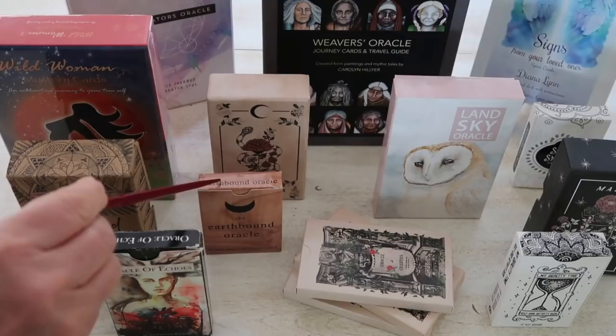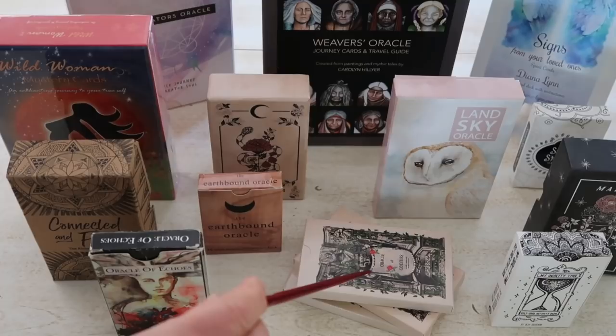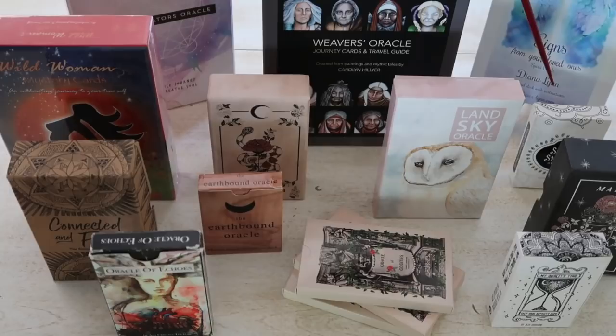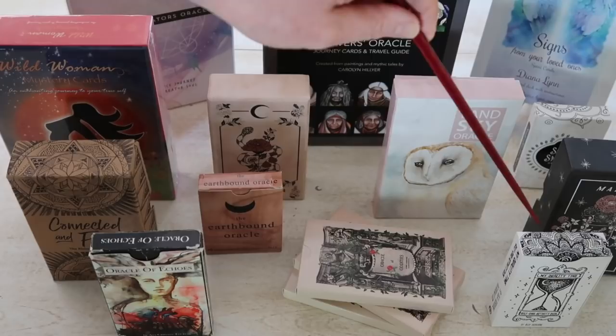Here is the Earthbound Oracle by A.L. Schwartz, Oracle of Oddities by Claire Goodchild, the Land Sky Oracle by Teresa Hutch. And then back here, we have Signs from Your Loved One, Spirit Cards by Diana Lynn, Seeds of Shakti Cards by Sharon Basanti. And then up here at the front by Deja Durrett, we have my Quality Time Self-Care Cards.